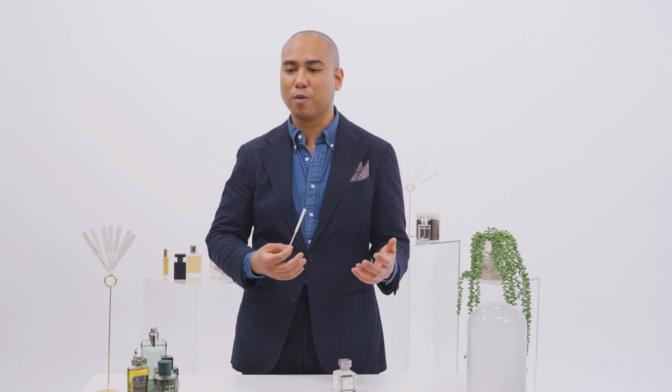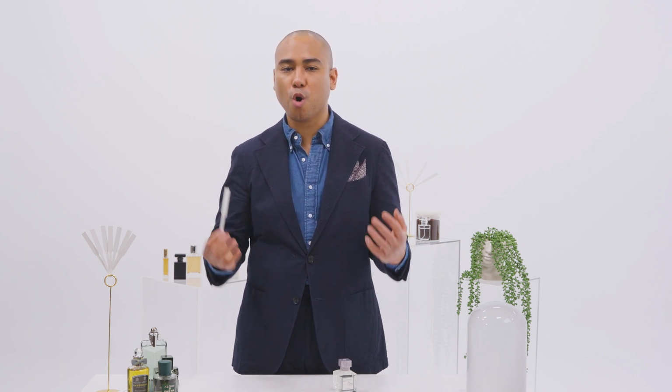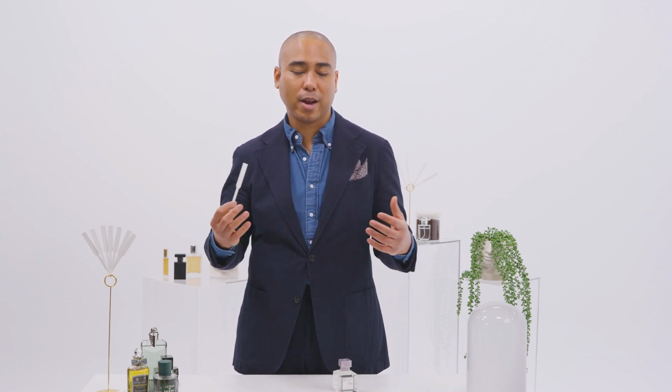So it also makes me think of the kind of people you hope you get assigned to work with at work, the kind of people who are going to be open to ideas, open to partnership, and who tend to play well with others. This fragrance hits that note for me because the rose note is so subtle.